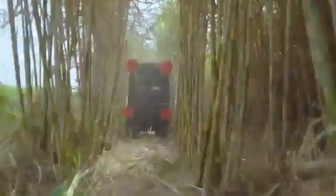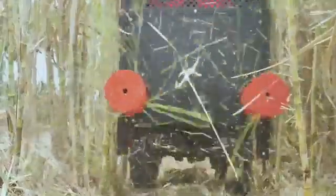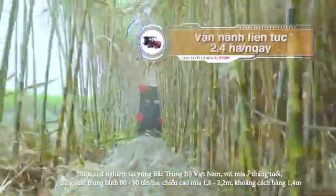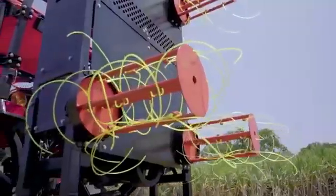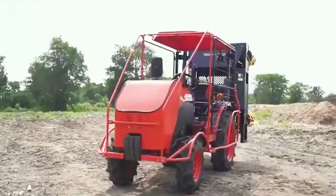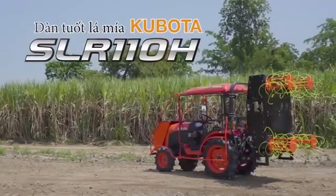Its engineers have created special attachments for compact low-power tractors. Equipped with plastic bands, the rotating blades of the SLR 110H quickly remove dry cane leaves, get rid of pests, and improve plant growth. Calculations have shown that the tool improves labor efficiency by about 150% and helps farmers save about $40 per hectare.